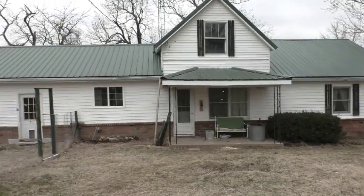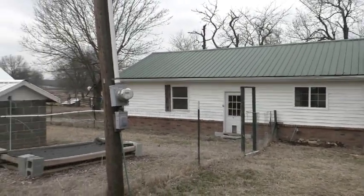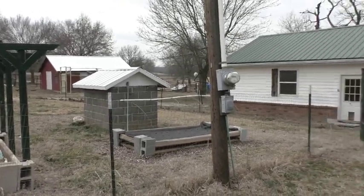This is the front elevation on the house from standing in the front yard. Have the well house right there. We have a couple of raised beds that we've been using.